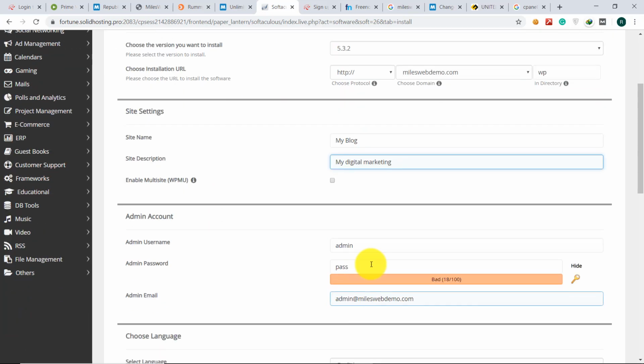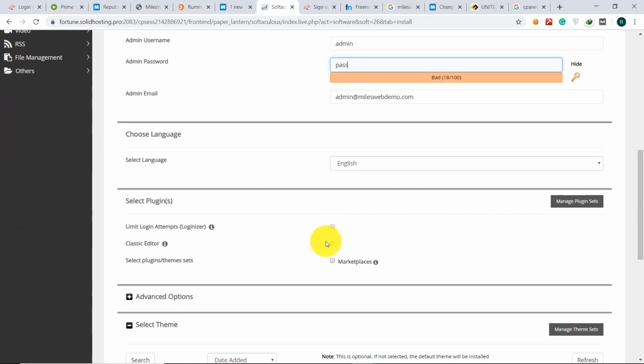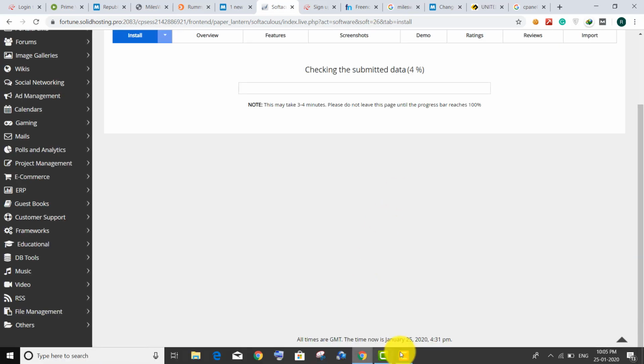And here you can see the admin username and password. You can change the password, select as strong a password as possible. Okay, and no more, just press this install button. See, your site is going to launch within a few minutes.